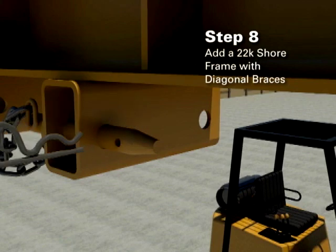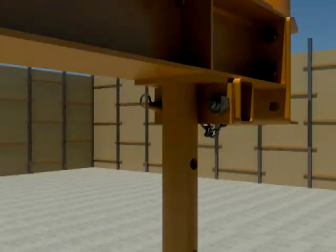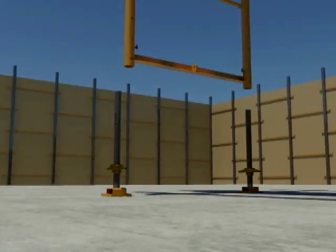Step 8. Add a 22K shoring frame with diagonal braces. Move beam form to desired location and it is ready to lift into place with a forklift.